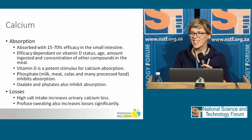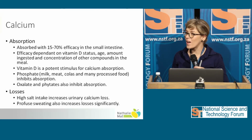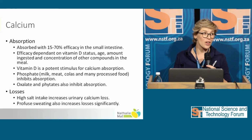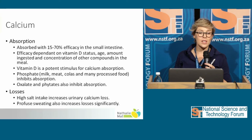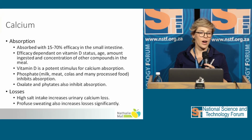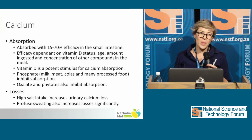Then vitamin D is a potent stimulus for calcium absorption. Just to recap, it is a fat-soluble vitamin that we do make when we're exposed to the sun, and there aren't a lot of food sources for vitamin D. You will see sometimes if you read things on the internet that there's vitamin D in dairy, but in South Africa we don't fortify our dairy with vitamin D. So unless you're getting things from cod liver oil or fatty fleshed fish, there's a little bit in eggs, you're not really going to be getting much vitamin D. Spend a little bit of time in the sun.